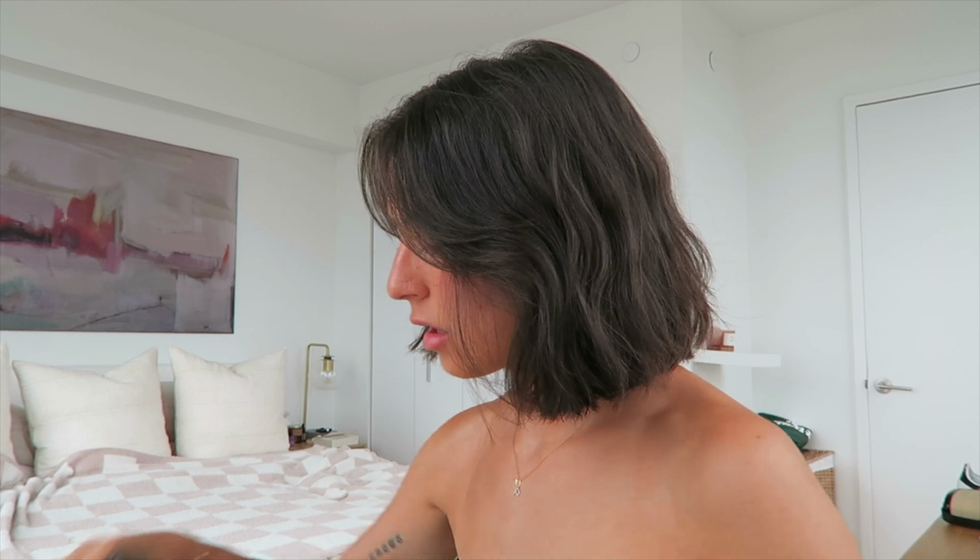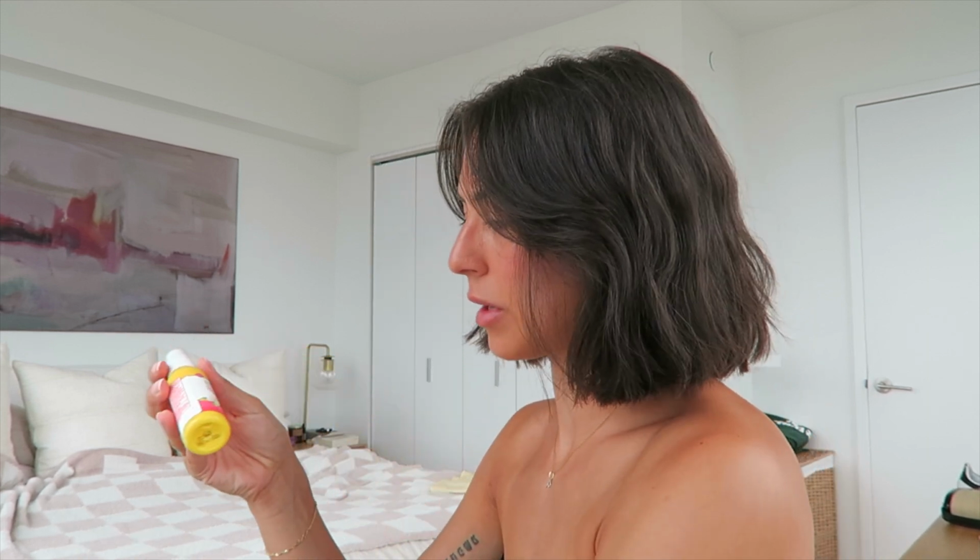Okay, I'm going to do some setting spray. I have these both. This is Hourglass and this is Alba. This one's better because it's cleaner, which we know I like. It's the Day-to-Day Defense Setting Mist, and it has SPF 30. I feel like some people don't like SPF in their makeup, but for me it works, and it's kind of cloudy today, but it's warm.